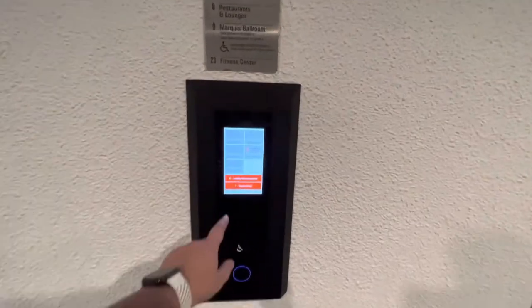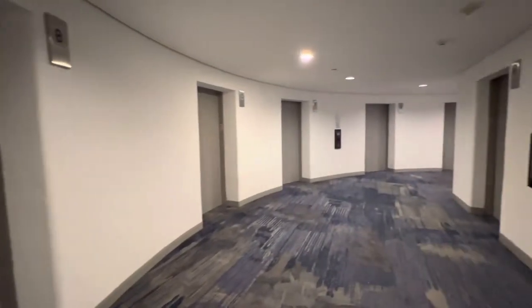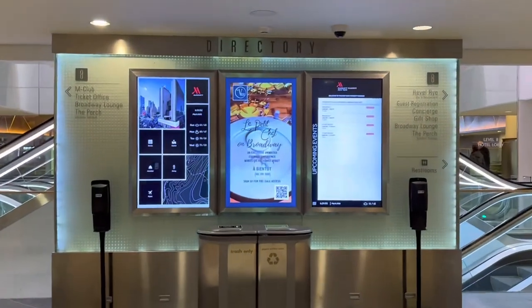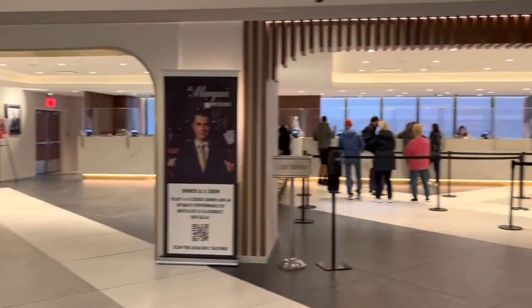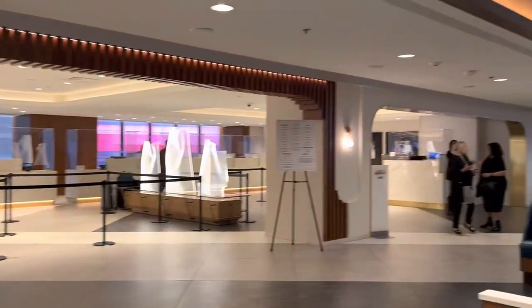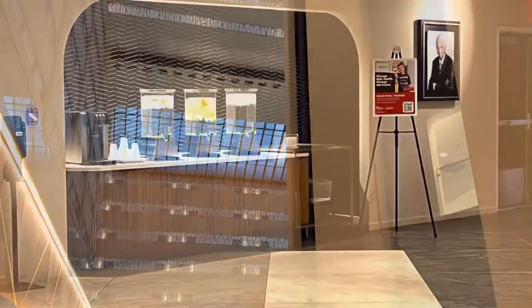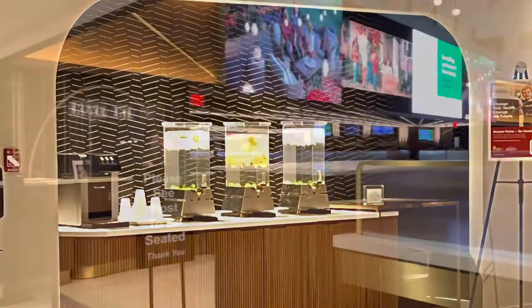The elevator bank is huge. Select your floor and the display will tell you what car to find. The only way to access the room levels is by scanning your key. Level 8 is the main lobby. It includes the check-in desk, a water station, the Broadway lounge and bar, the Revel and Rye restaurant, an essentials shop, a coffee bar, the local attractions desk, and the M Club.